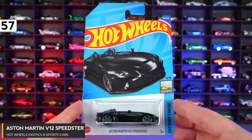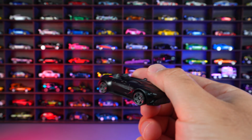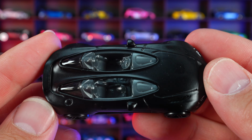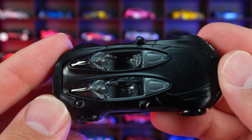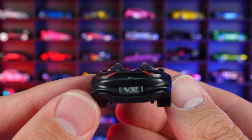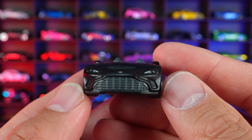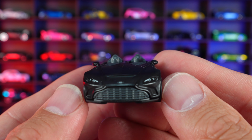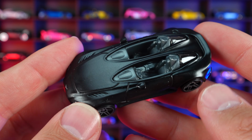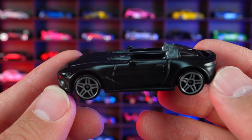Aston Martin V12 Speedster from Factory Fresh. I love the satin black paint job on here, the gray wheels. You can see the split position for the driver and the passenger on there, this open top roadster style V12, so it'll sound real good in real life. Look at that front end. It's the classic Aston Martin design front end. Never been a huge fan of these open top roadster style cars, but I still think they're very, very exotic.